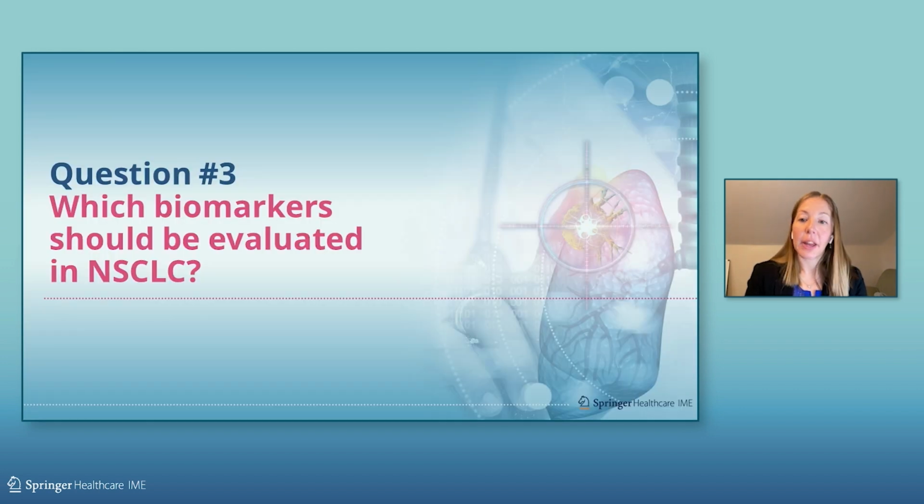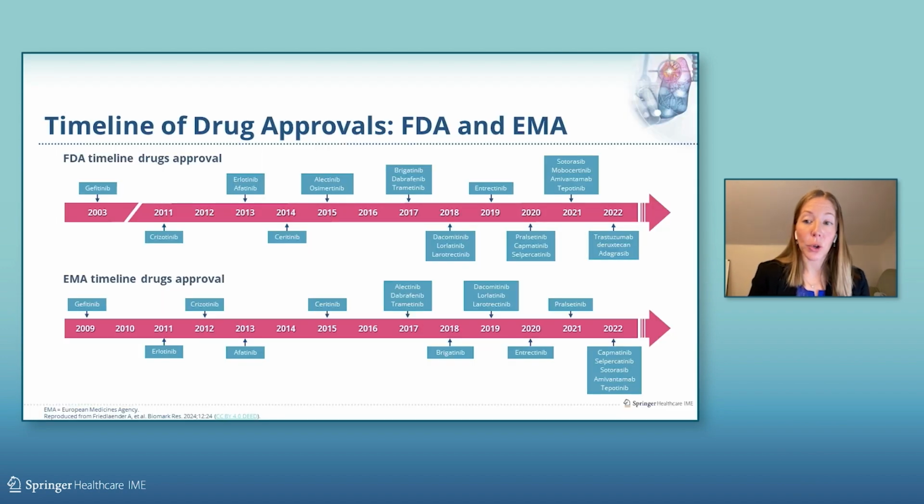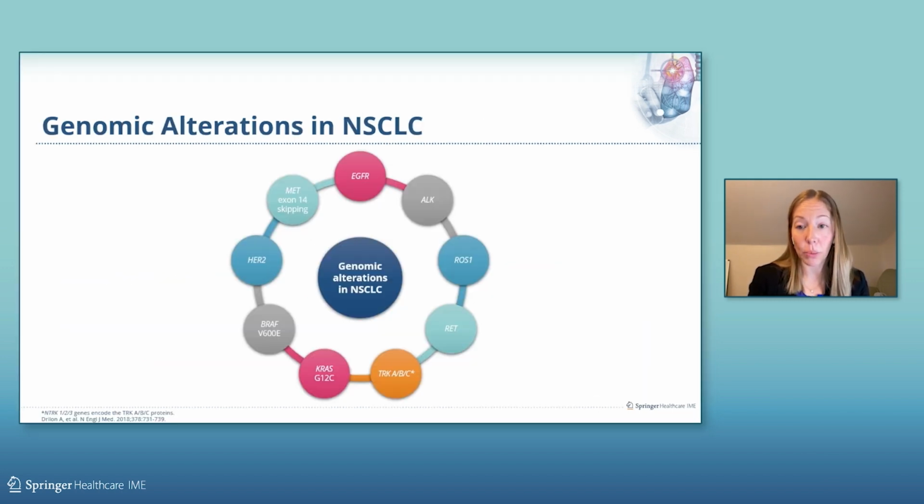Beyond EGFR and other biomarkers for which there are tissue-agnostic approvals, which other biomarkers should we be evaluating in non-small cell lung cancer? This is a summary of the timeline of regulatory approvals by the FDA and EMA for targeted therapy agents in non-small cell lung cancer. Given the breadth of these targeted therapy agents, we now routinely evaluate for a diverse set of genomic alterations in lung cancer, and I will highlight here a few key examples.